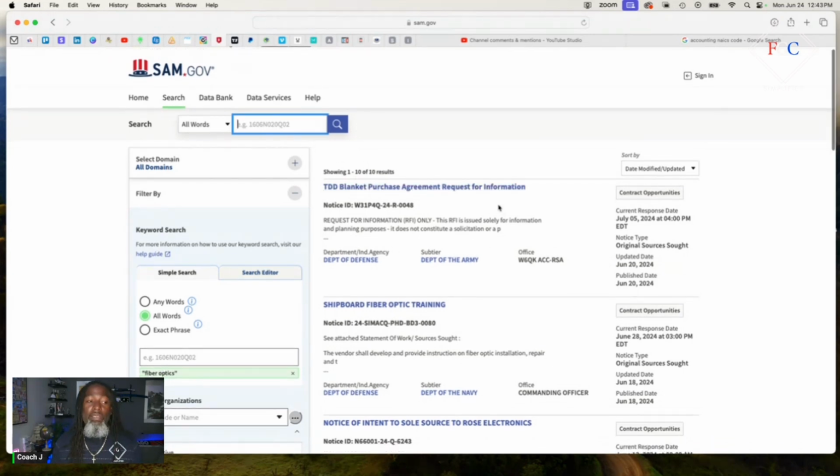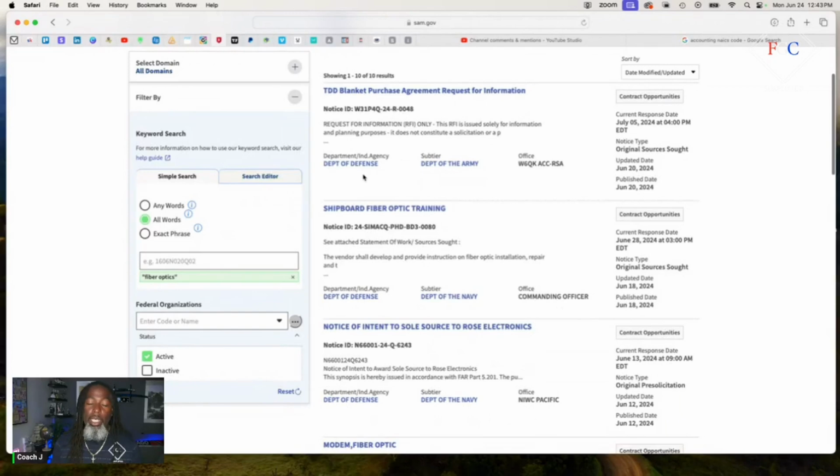So once I find an actual opportunity that the federal government is looking for, then I need to understand what it is that the federal government is actually requesting. Remember that in this time frame, the federal government has already done their research. They have already put a budget together of what they're going to spend to procure this particular service. I just needed to find out and understand what it is the federal government actually wants in this fiber optic installation.